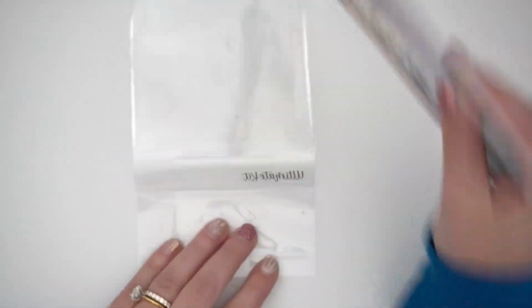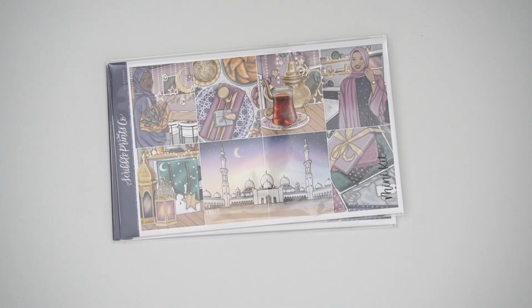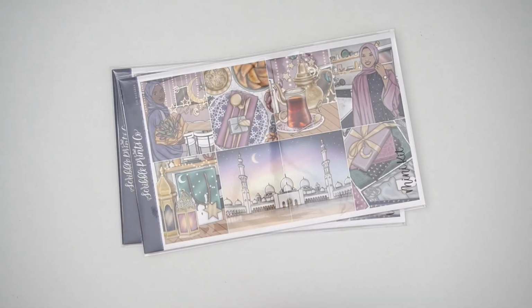But I'm obsessed with this. I think it looks so pretty. And Hannah also came out with some overlays too that would go perfectly with this. If I remember, I will link them down below. There's also the mini kit, and then we're looking at a thick stack here.